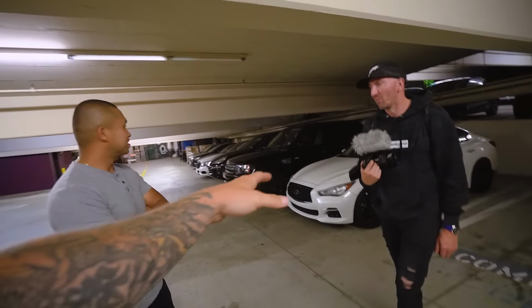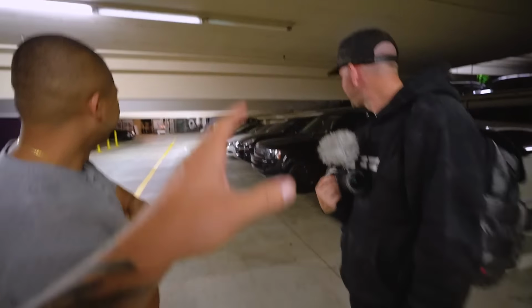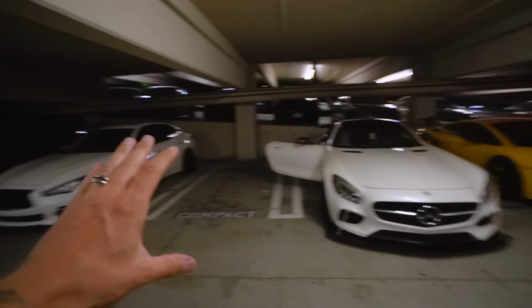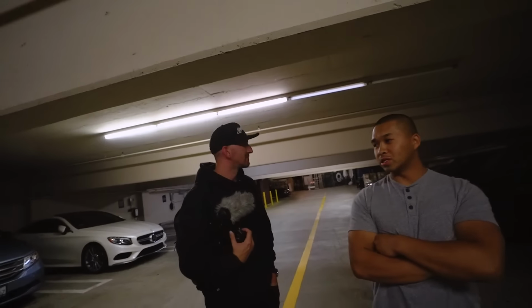No offense to the people who own Range Rovers and Porsches and S-Class Mercedes, really nice cars. But we need to fill this whole row up with supercars. Yeah. Well, that'll be tomorrow, right? The car event? Yes. Awesome.